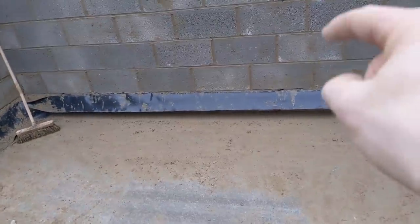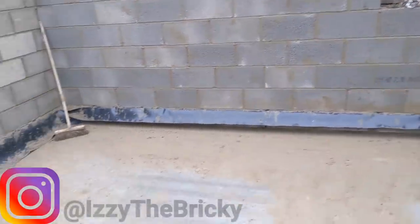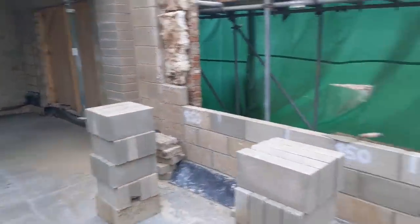There is a footing underneath this. It's a subfloor, but then as well as that, we did dig a footing. So there is a footing in for that. So that's all sorted. I'm going to come along here and do all this block work now. I've got loads of windows to set out, so I'll be doing that in a bit.